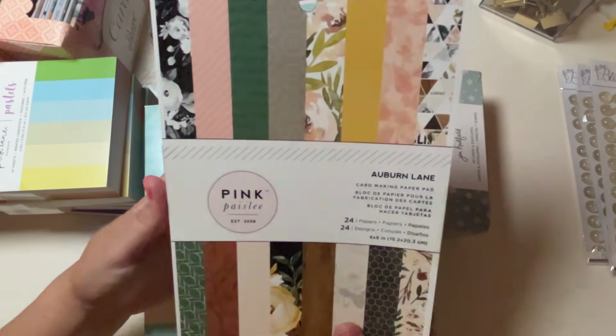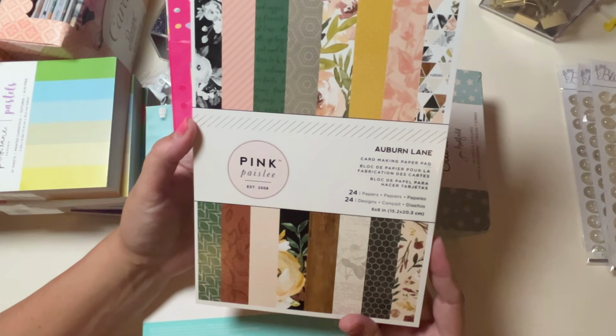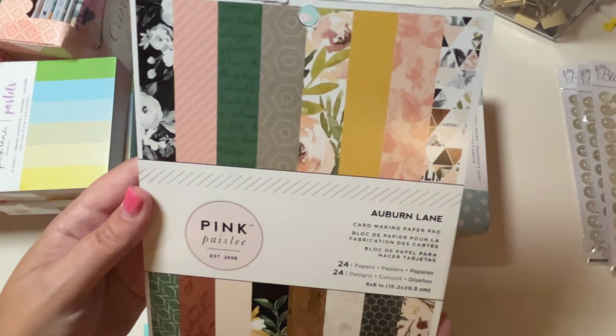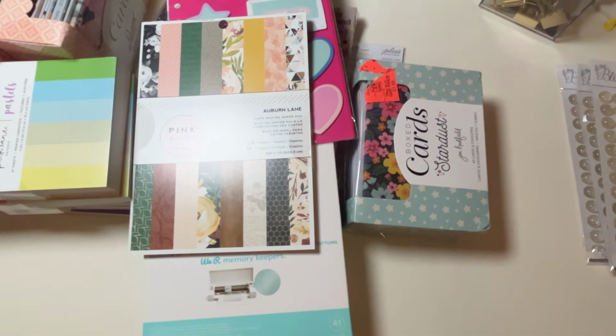Another fun find was this Auburn Lane Pink Paisley paper pad. It is a 6x8 paper pad, and there's such pretty designs in here. I love this mustard color. I love it when they use that color in collections. So fun. So I got a few of those.